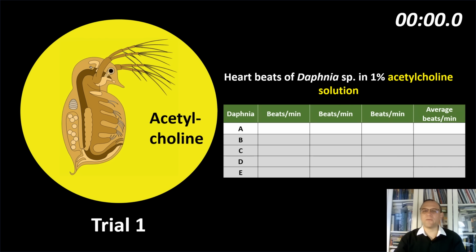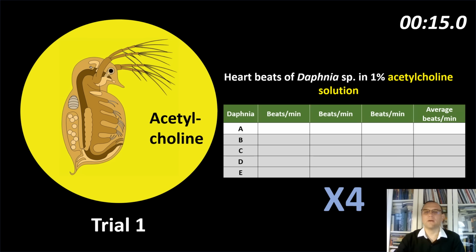Get ready to start our first trial with acetylcholine. Get the paper and pen or pencil. Ready? Start. Stop. Pause the video and record the number. Remember, you have to multiply it by 4 before recording it in the data table. Are you ready for our second set count? Ready? Start.